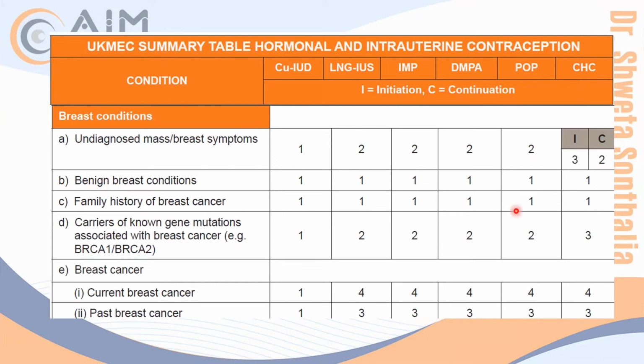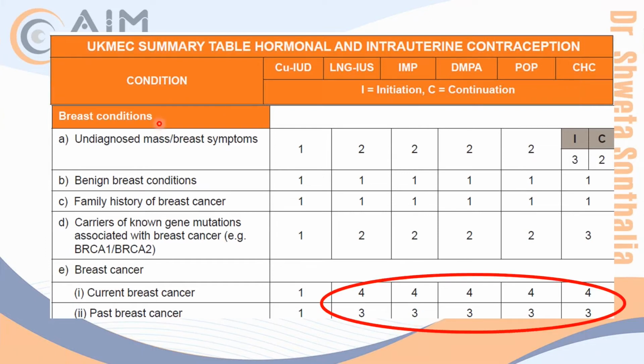Then comes the undiagnosed masses, which are always dangerous. Whenever there is an undiagnosed mass, there is a risk of cancer, right? So for undiagnosed masses, it will be category 2 and 3. And carrier of mutation BRCA1 and 2, it will be category 3 and 2. CHC always will be one step ahead of progesterone. But all in all, for these two, no problem. For these two, it becomes 3 and 2. And these definitely are a complete no-no. So this is how you have to memorize breast cancer.